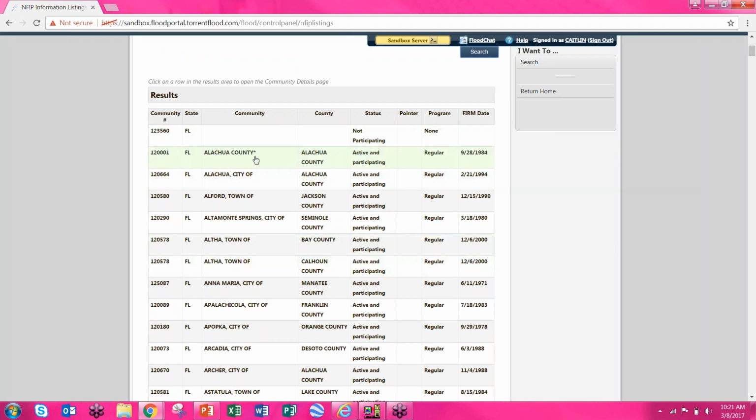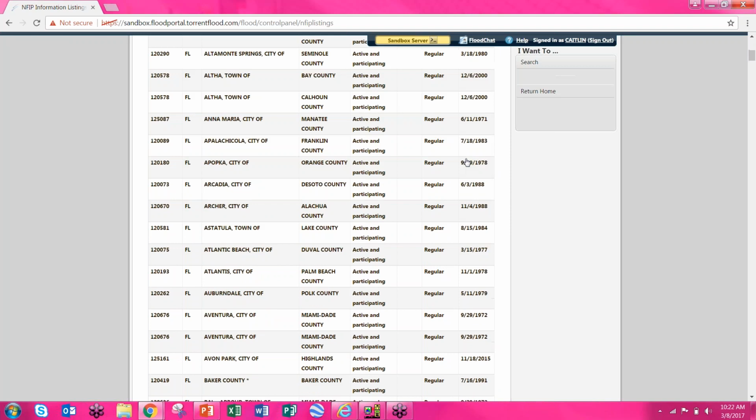So the first one we're showing is Alachua County. As you'll see, it shows the community number, the state it's in, the community name, the county it's in, and the status of it. This one is active and participating. They are in the regular program, which is the main program with FEMA. And then this shows the FIRM date, which is the Flood Insurance Rate Map. This is the date that the community actually became participating in the regular program.